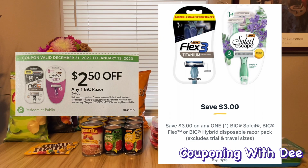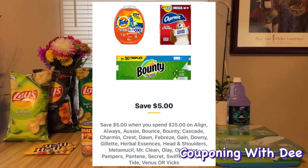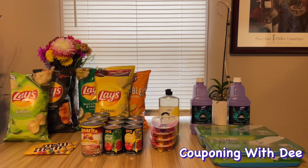Coupons that came off were the $2.50 store coupon for the razor, the digital $3 for the razor, the digital $2 for the 9 elements, the $5 off of 25, and then I also got a $10 off of 2. My total for this transaction was negative $1.91. I had $2.68 in regular tax. Food tax was negative 20 cents. My grand total, 57 cents.